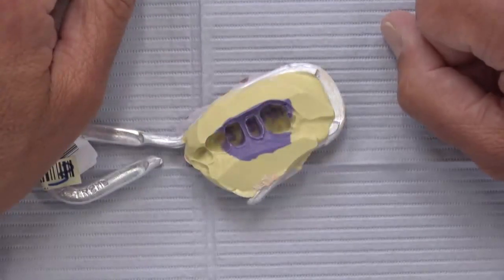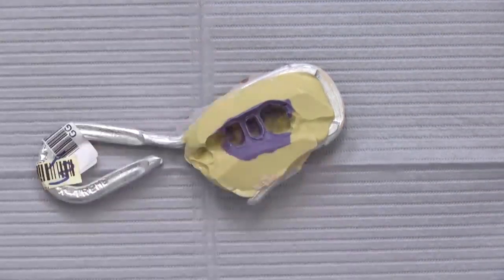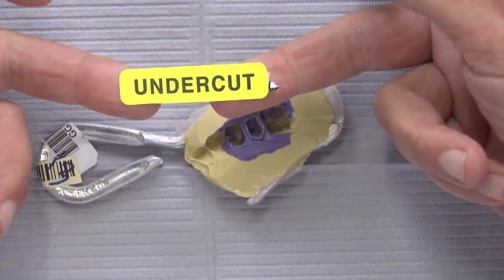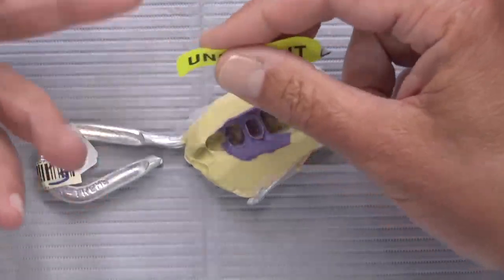As you may recall from other episodes of the Case of the Week, there are certain stickers that you never want to see on your box when it's in the lab. And here's one of them, undercut. This is the summer of the undercut. We've been talking about this a lot. And it's really because it's not that it's anything new.